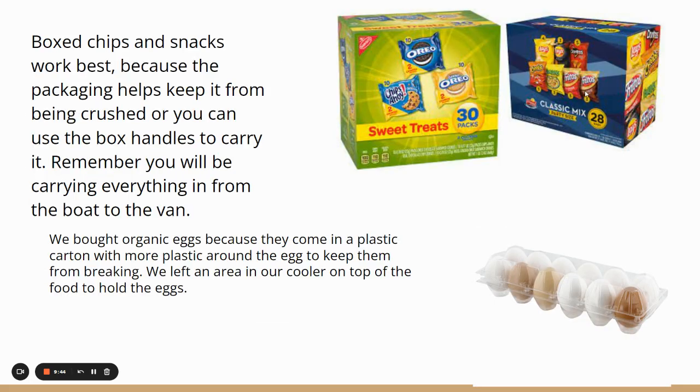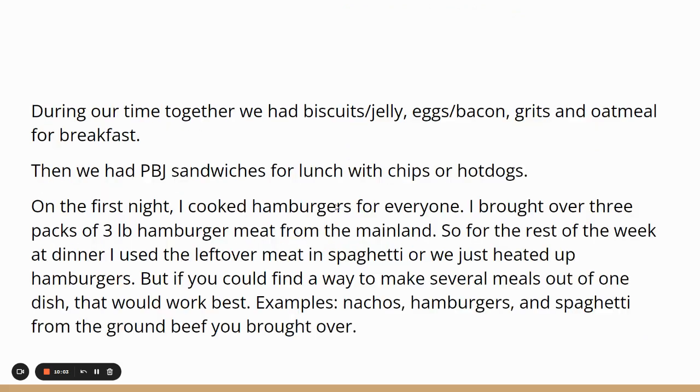Box chips and snacks really help if you're getting off of the boat. It's nice to have that little handle or be able to have one of the kids carry one of the boxes. It just keeps everything from getting crushed. We did go over with eggs each time. We usually get the organic eggs because it has the plastic that kind of keeps everything safe and it doesn't bust.